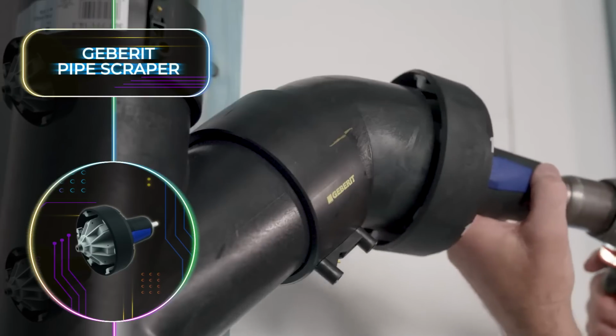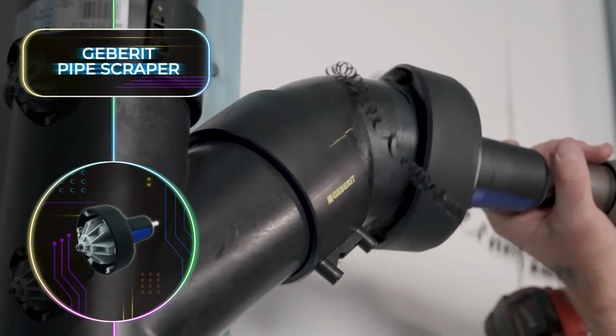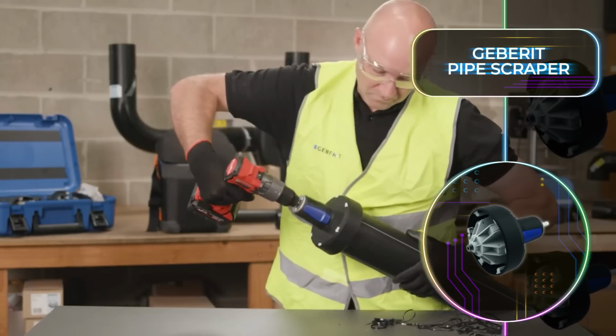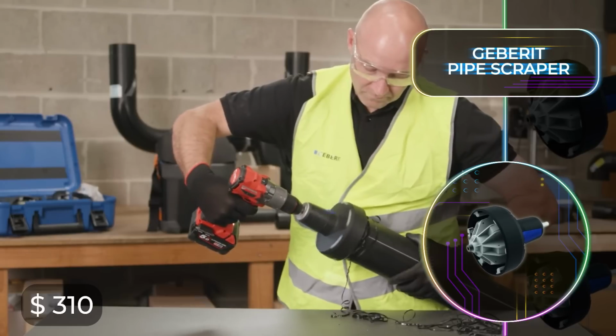There are currently 5 different sizes that can be purchased, but when you're working with this revolutionary tool, you will also be able to invest in replacement component kits and helpful storage cases. This singular tool will truly transform your experience working with piping, and it comes in at a price of $310.